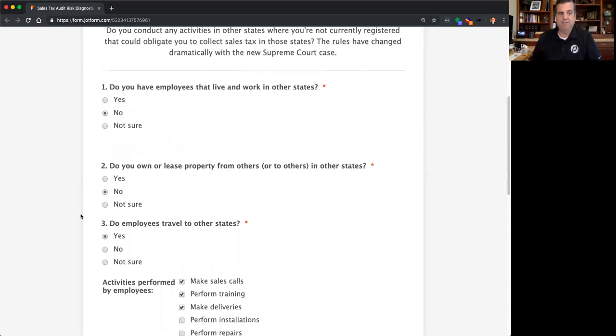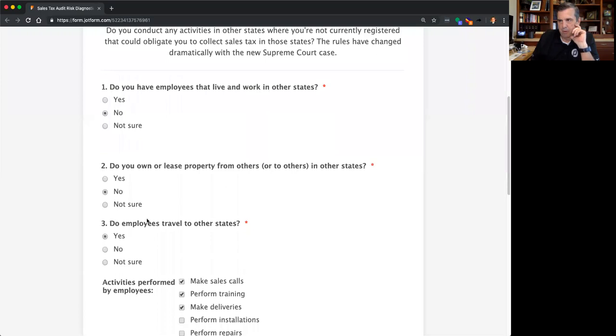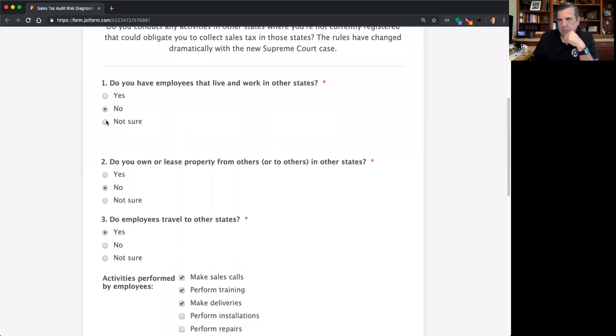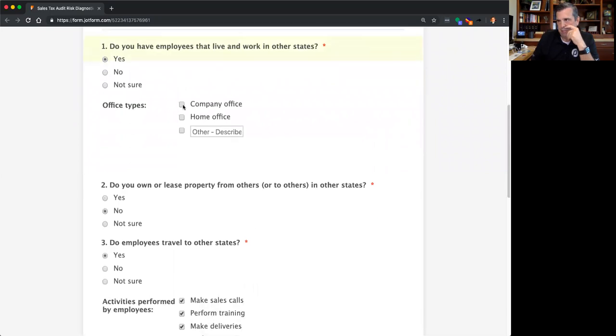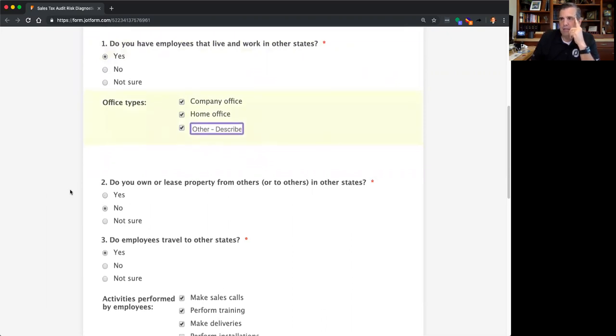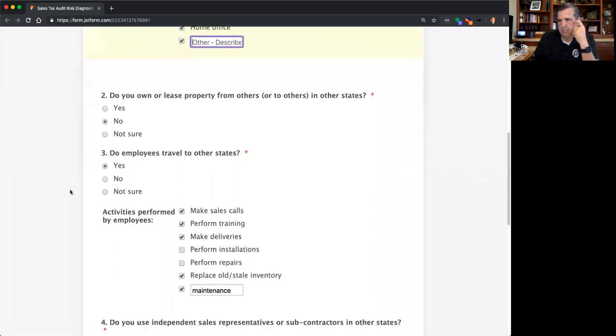So there are other things other than economic presence, and that's what we talk about here. For example, a lot of people live in other states, which can create Nexus. So that's one of the questions that we ask. And if they do, then we want to know, is it a company office, something in their home, or some other co-working situation? A lot of people don't realize that owning or leasing property, renting property to others, could create Nexus. So that's important.